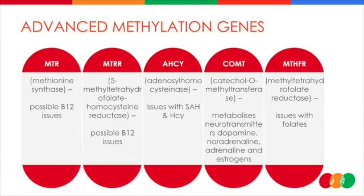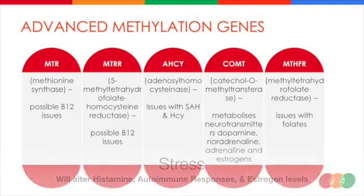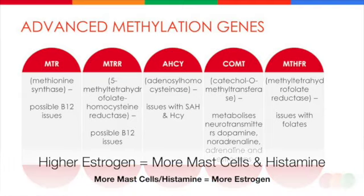A COMT mutation affects how we deal with stress. So if you have a COMT genetic mutation, chances are your body doesn't tolerate stress as well as it should, and that helps raise our histamine levels. And seeing that stress completely shuts down the immune system, it can have a cascading effect.